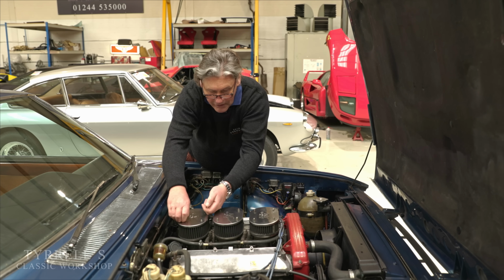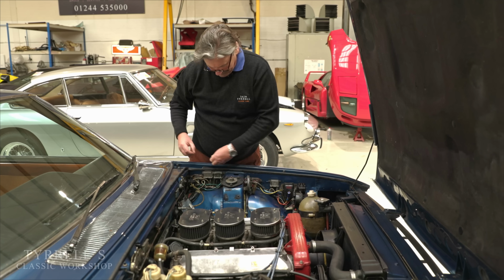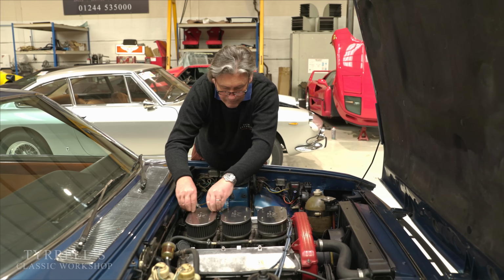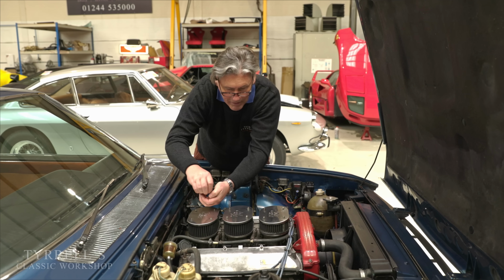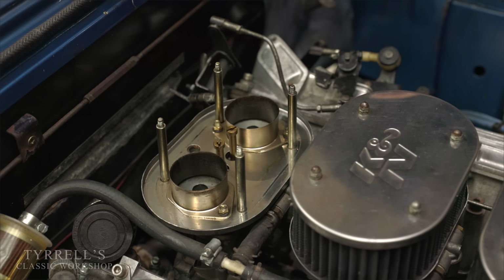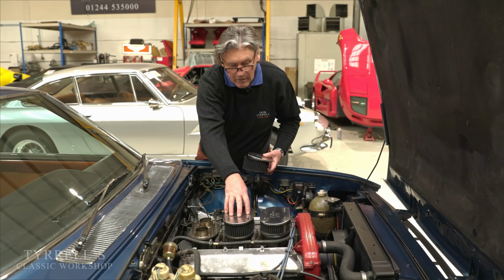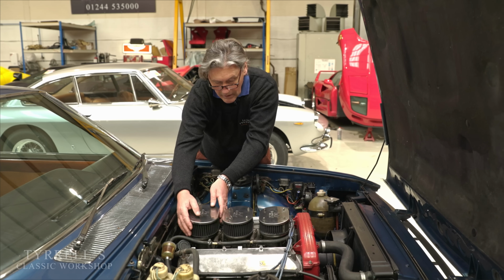And if I just pull one of these air filter covers off very carefully, then we will see that we've basically got 3 for the price of, not for the price of, but for the space of 1. There we are. Very similar setup to the 1 carburettor in the middle, but we've actually trebled the amount of gas flow effectively.